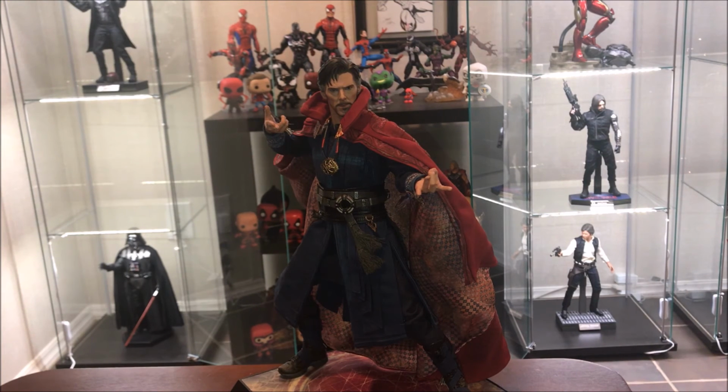The soft goods are second to none to any Hot Toy I've ever purchased. The amount of detail that they put into this thing, between all the robes, all the accessories, all the spell effects, the scarring on the hand, the amazing face sculpt, the unreal hair, and the cloak that has bendy wire in it so it actually holds its shape.